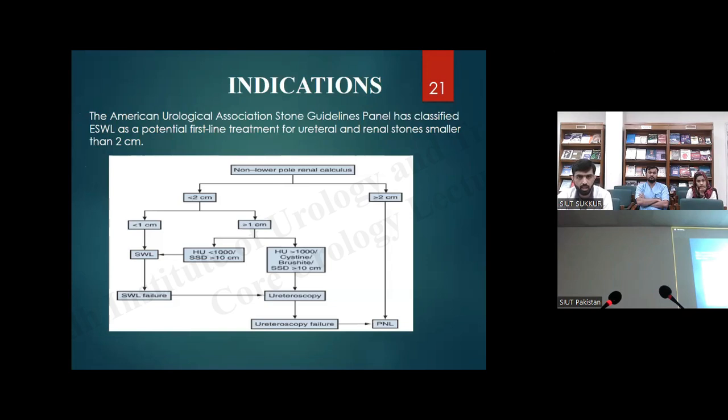Now we will discuss the indications. What are the indications of ESWL in renal stone, in ureteric stone, and in some scenarios in bladder stone. First, we will discuss the indications in the renal stone. Renal stone indications are divided further into two groups: upper and mid pole, and then the lower pole. For non-lower pole renal calculus, if the size is more than 2 centimeters, then we will go for PNL, as we already know.